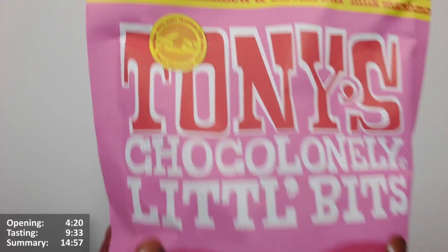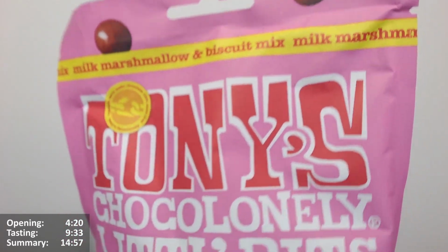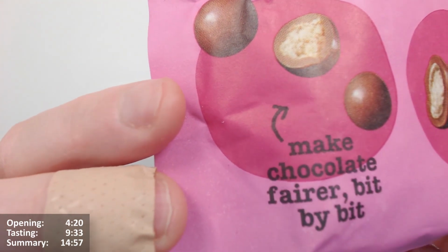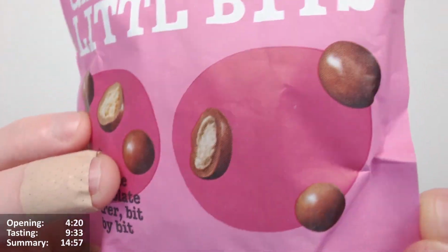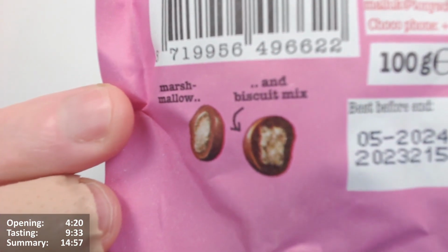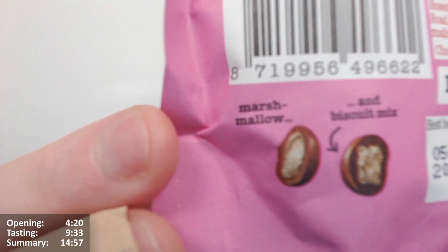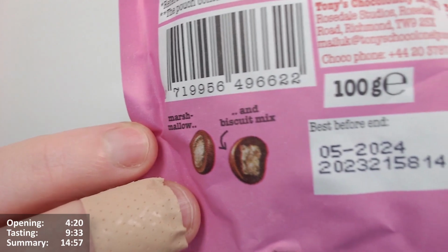It's Tony's Chocolonely Little Bits. Yes, it's the Milk Marshmallow and Biscuit mix. There we go, how about that? So what's it basically got? Milk chocolate, bit by bit, it says there. It doesn't really give any elaboration on what they are, so I think it's left to the back. It says marshmallow and biscuit mix. So it looks like basically a milk chocolate ball. Some of them have got marshmallow insides and some have got a biscuit inside.